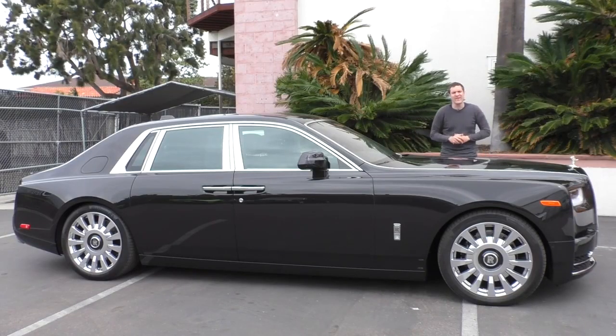In the end, this is the optimal luxury car. It's the most luxury of luxury cars, and it behaves exactly like you would hope it does, given the price point and given everything you've ever heard. Oh, Rolls-Royce, you've heard in movies and TV and everything. You get behind the wheel, and it does it all. And so that's the 2018 Rolls-Royce Phantom.